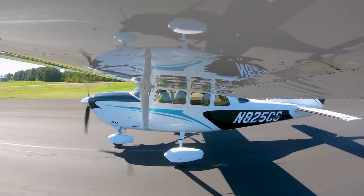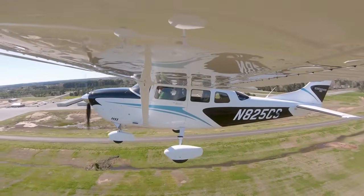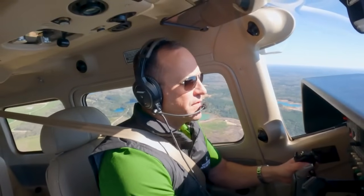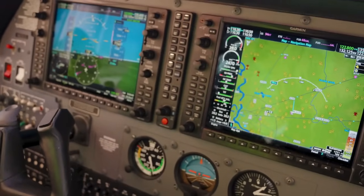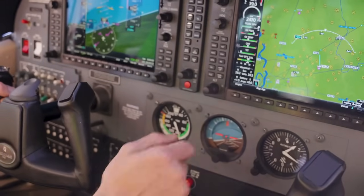Power set, oil pressure is good, and we're off. All right, so we just took off and we're getting established in the climb now. Yeah, so we're climbing out of 1,900 feet right now, getting right at 1,000 feet per minute. Climbing at 92 knots. Actually, now we're up to 1,250 or so.